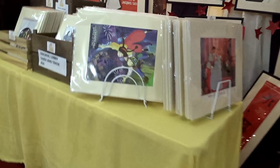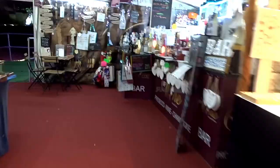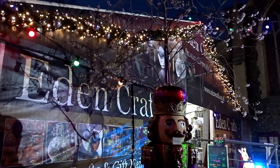Is that Leading Crafts, Gifts and Fair? Cool. That was just a look around the Eden Crafts tent. Right, this way you go round to the market with all the lights, as you can see. That's right, just up a little bit round here. The entrance to the church, All Saints Church, another entrance to the church.